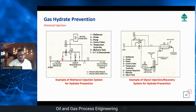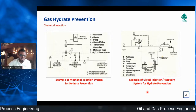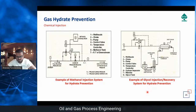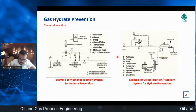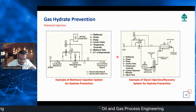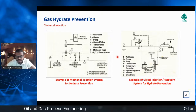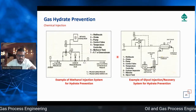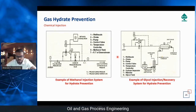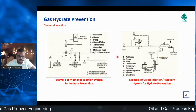These chemicals are called thermodynamic inhibitors, which shift the hydrate curve towards the left-hand side. And there are other chemical injections for hydrate prevention or mitigation, which is your KHI, or kinetic hydrate inhibitor. There are two types. One is your LDHI, low dosage hydrate inhibitor, and the other one would be your anti-agglomerants.